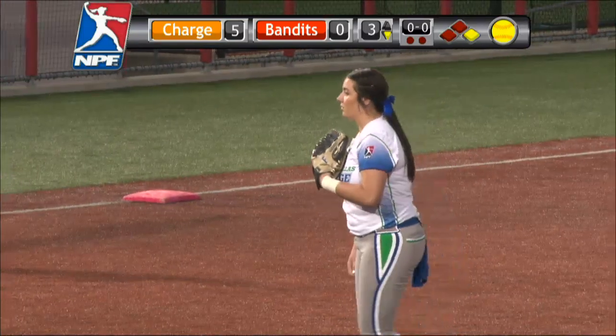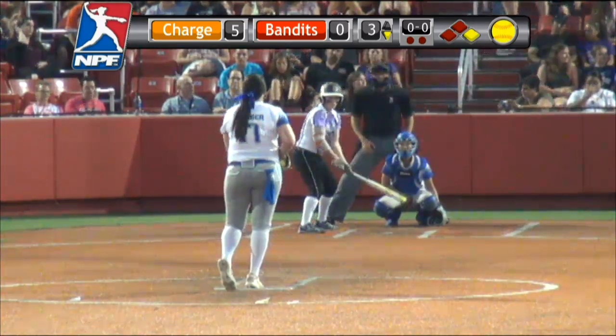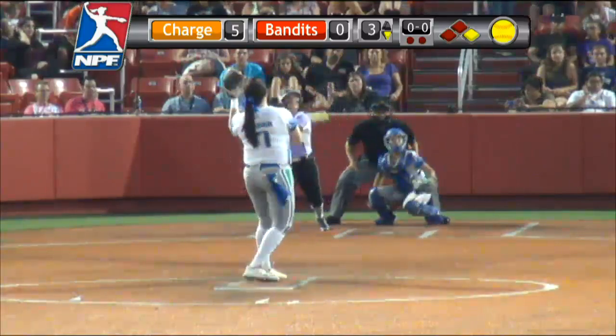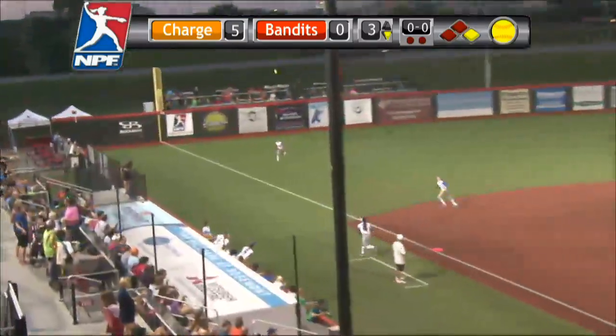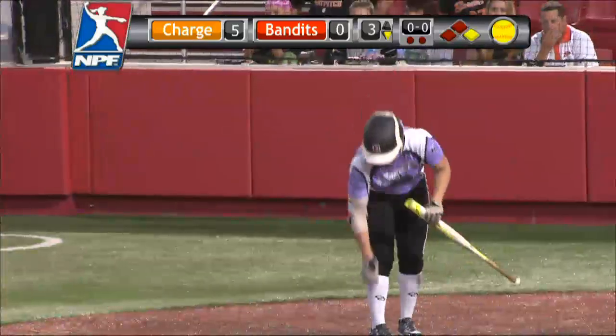There you get a good look at the former Gator from Florida, Lauren Hager. She's been staked to a 5-run lead. Tammy Williams now stands in. She fists that one down the line, and it will go out of the reach of Davis and Taylor.